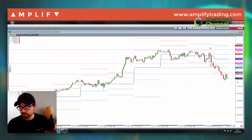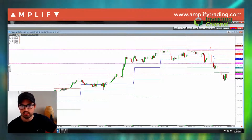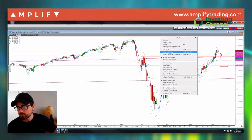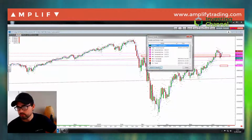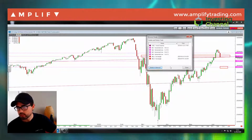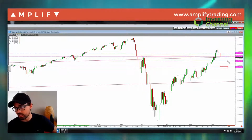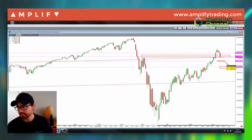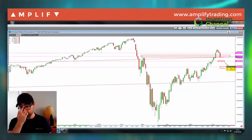Where are we going to find some support? That's the question. For me, the dip buying is going to come next week. Let me just remove the pivots. Let me remove the trend lines. Yeah, I mean, round here, funny enough, is going to be a point. Also, 30.66 for me. I think I'd like that.